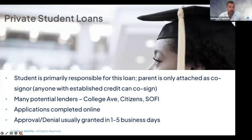Now, again, the private student loan in general is not going to be the best fit for everybody, but for those that it is, that's going to be a good fit for them. That's just a smart thing to do, and again, relatively unique in my experience. Okay.